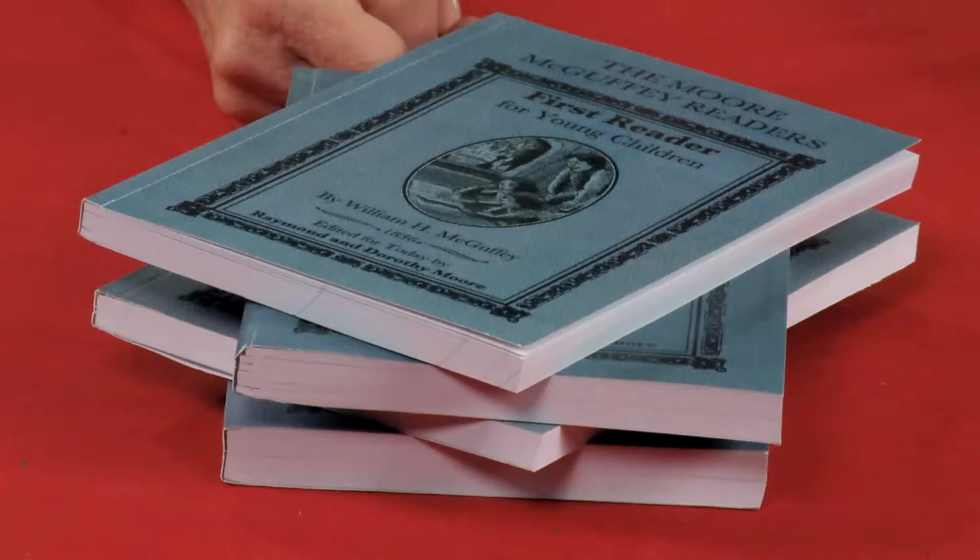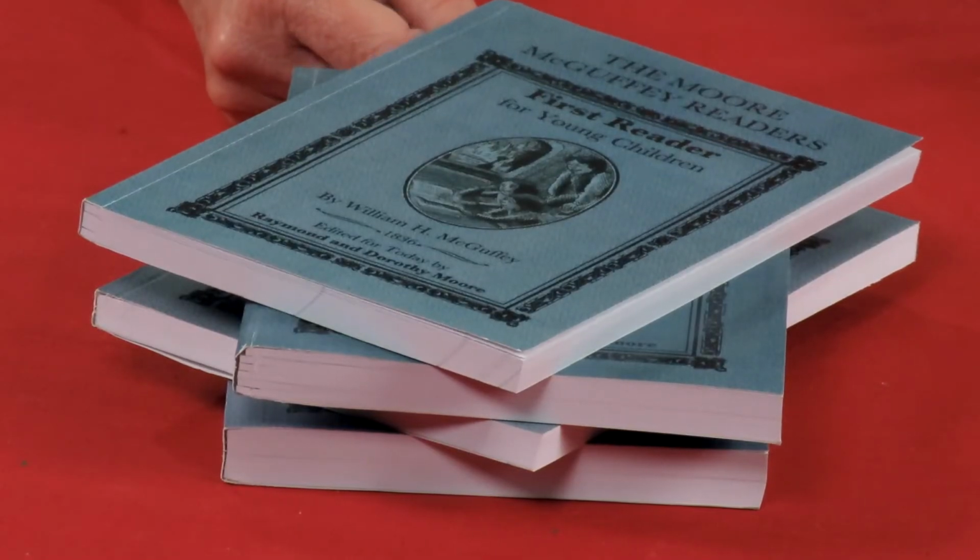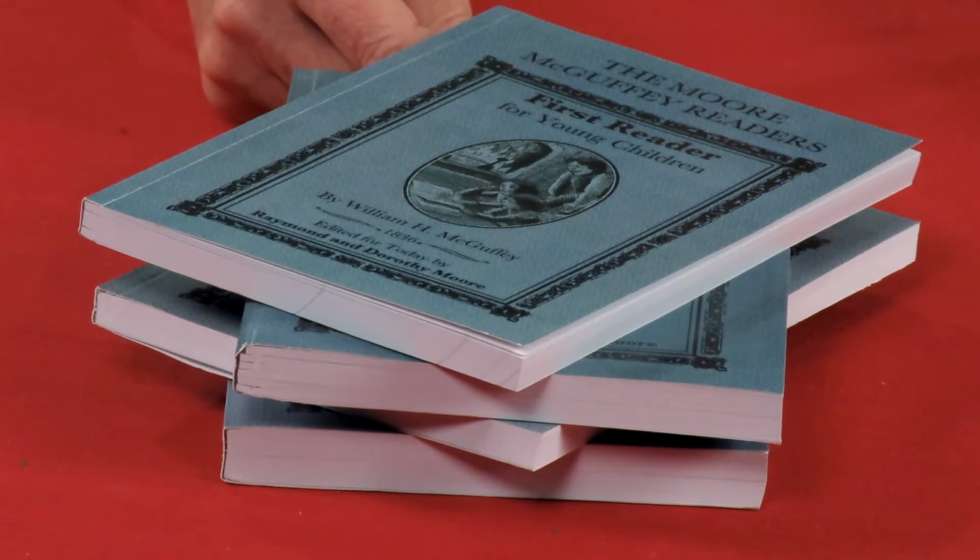I'm very big on having fun and making sure that learning is a lot of fun, and not getting too serious about it all. But at the same time, there is a lot to be gained from books that were written many, many years ago for us that we can now share with our own children.